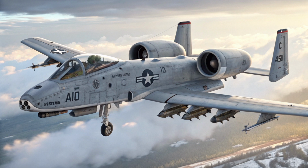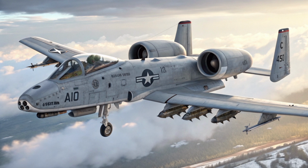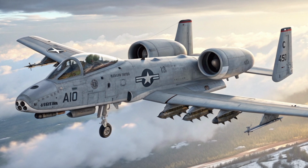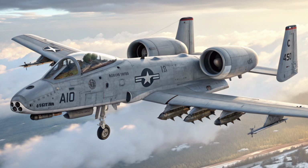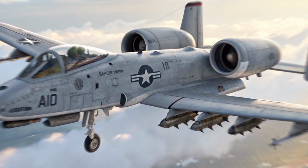Pilots tell stories of taking enemy fire and flying home on one engine, or saving entire units from ambushes with well-timed strikes. These are not just tales, they are documented, verified, and revered in military history.